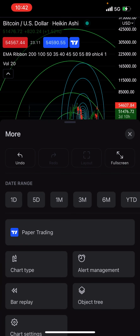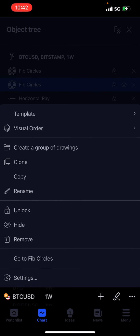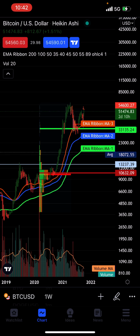I'm going to take off this real quick. I'm going to hide this. I'm going to hide the beautiful, all these fib circles real quick. So that way this chart's clear so you can see.